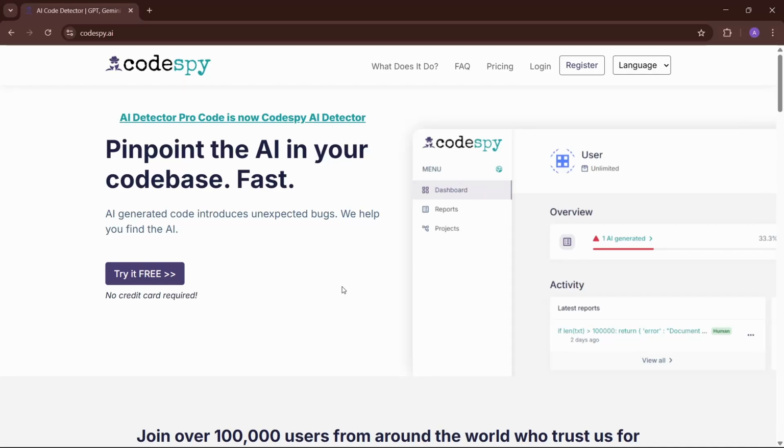Ever wondered if the code you are reviewing was written by a human or an AI? Well, now there's a way to detect AI generated code. Just head over to this website called Codespy.